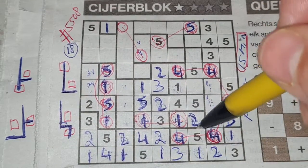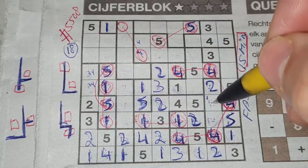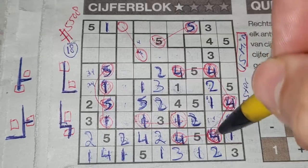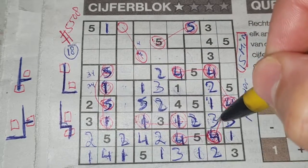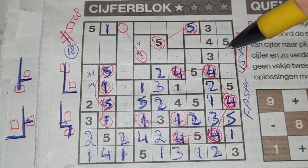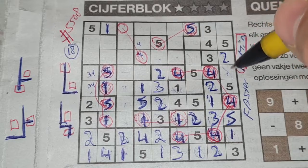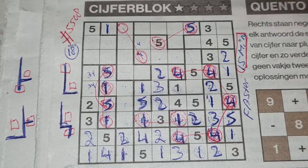These 2 boxes can be 2, so 1 box left for the 2 should be there. And I've eliminated the 1, so the 1 goes here. 1 box left in this area for number 3. 2 numbers left in this L-shaped area for numbers 2 and 1. 2 and 1, we have a 2 there, no 2 there. 2 should be here and a 1 goes there.